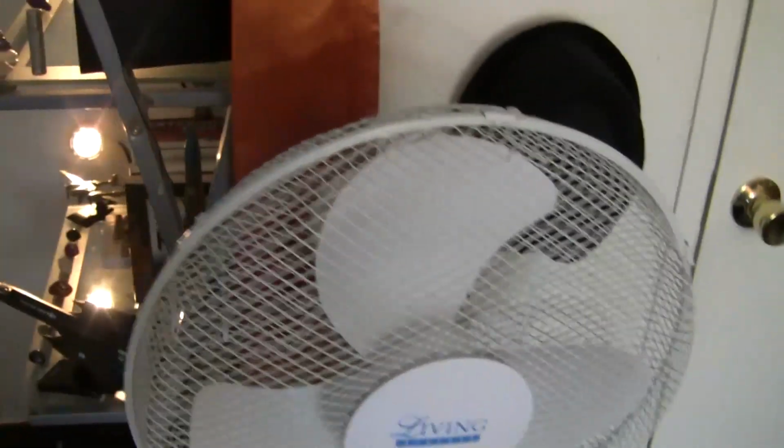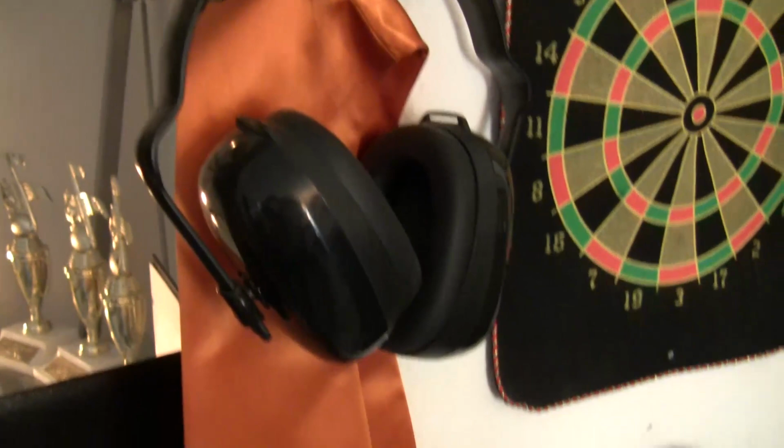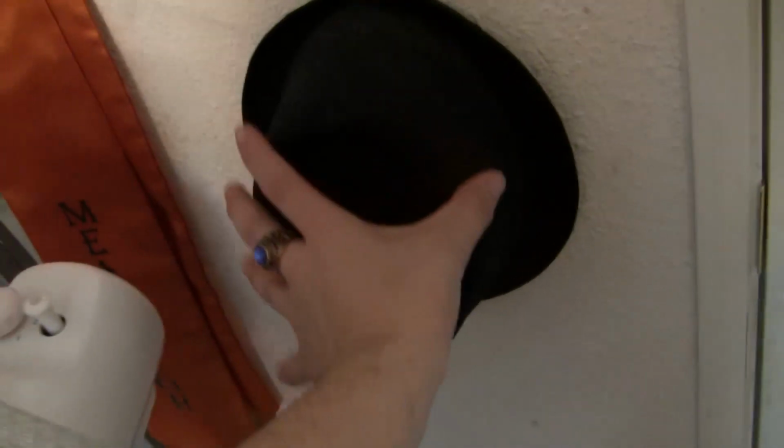Moving over, I have my fan, which I turned off for the sake of the volume in this video, even if it's going to get really, really hot in here. I have my Winchester headset or earphones, so I don't die when I'm shooting, really. I have my mid-high shoulder thing back there. The fedora, you guys will be seeing this tomorrow.